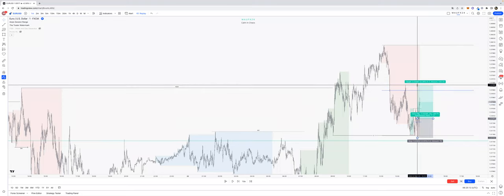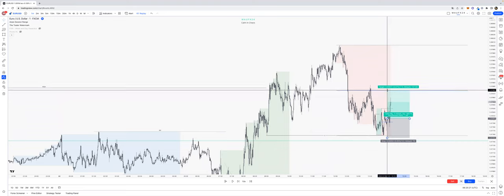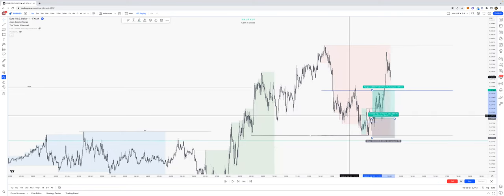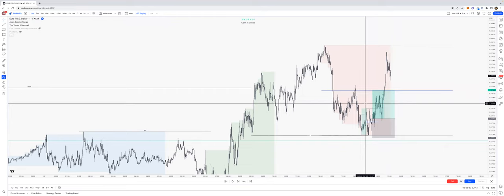Actually, above this one, don't be too greedy. Although there's an order block, there is an order block. Just go break even over here, and let's see what happens. So we didn't reach that yet, so we didn't go break even yet. Actually, reduce stop loss.